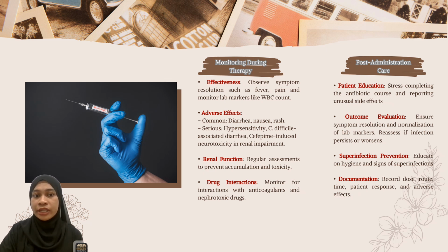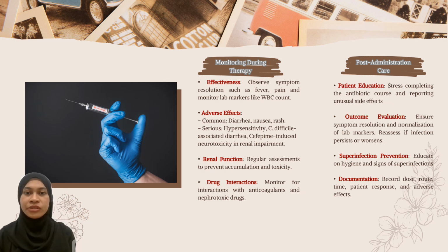Regular assessment of renal function is critical to avoid drug accumulation and toxicity, especially for cephalosporin. Last, drug interaction. Monitor for interaction with anticoagulants, which may increase bleeding risk, and nephrotoxic drugs, which could exacerbate renal impairment. After administering the medication, the following steps ensure effective therapy and patient safety.